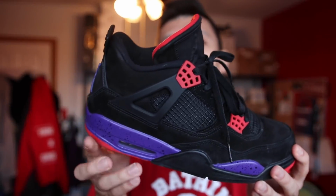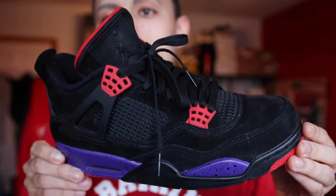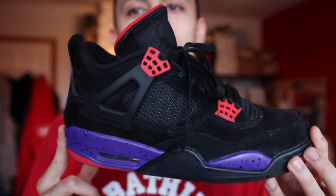Next up, we have the only pair of Air Jordan 4s currently in my collection. I am looking forward to the Bread 4s with a Nike Air on the back, but the only pair of Jordan 4s I have at the moment are these right here. These are the Raptors Air Jordan 4, and as a kid from Toronto, this is a no-brainer. It is a must cop in any Toronto sneakerheads collection.